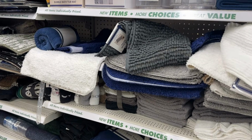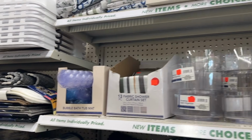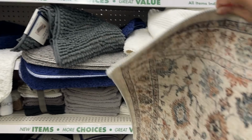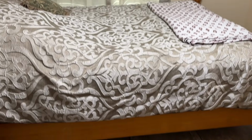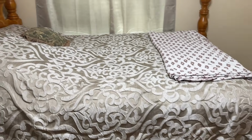So I did go ahead and pick up two, and you can find these in the aisle where they keep all of their bathroom shower curtains and stuff like that. As you can see here, they always have a ton of shower curtains and shower liners for about $5, which is not bad. But this is where the rugs are located, and let me know if you have seen these already in your Dollar Tree, because I know some Dollar Trees are different and they range in what they sell, and some of them might bring them out even later or earlier than others.